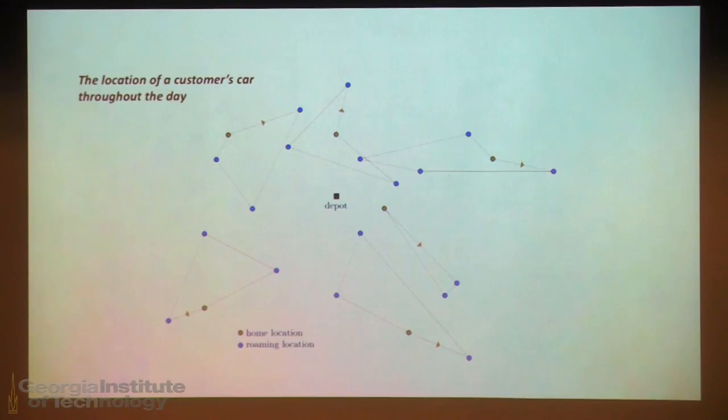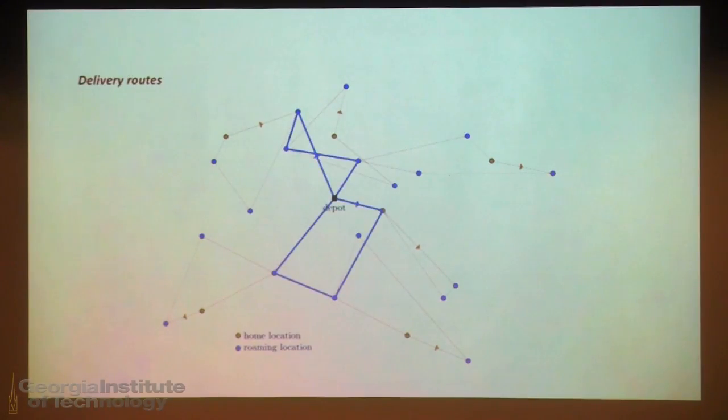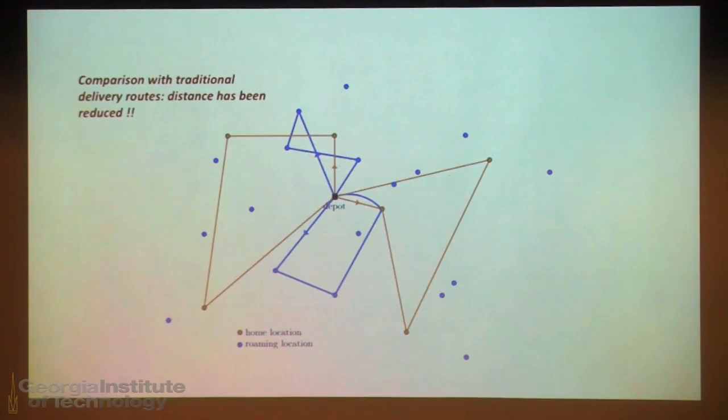So the brown dots are home locations, the blue dots are locations where the car is going to be during the day, let's say at work, at soccer practice, at the grocery store, and I have a depot or fulfillment center. So rather than having to go to the homes, I could decide to deliver like this. Right, so some I deliver at the home location, other I deliver closer. And this would be if I only had home locations as an option. Right, so you see that the blue looks a bit shorter than the brown one. That's the idea.